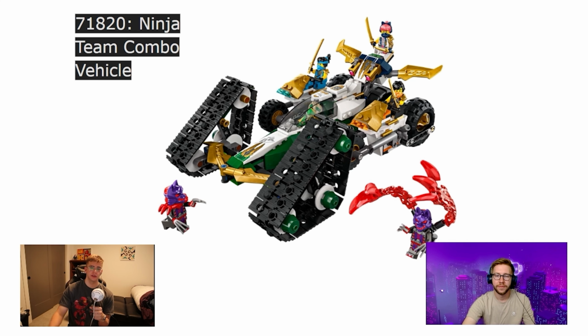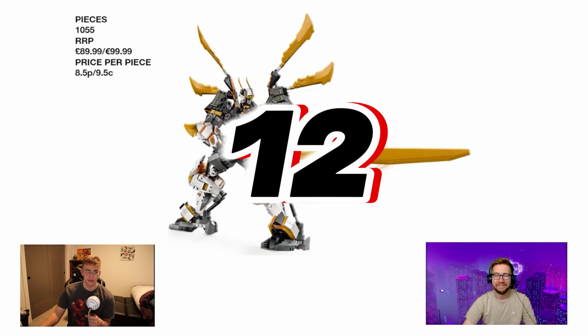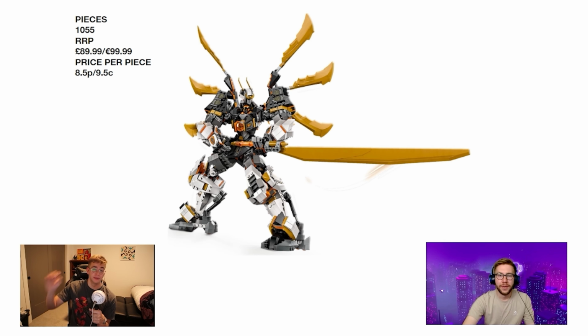Wee woo, heater alert. Oh my gosh. Cole's Titan Dragon Mech. Oh my gosh, what is happening? Is this the best LEGO set I've ever seen in my life? Yes. Oh, wow. I'll just skip to it. It's a 10 out of 10, obviously. It's a 12 out of 10. Oh my gosh. What the heck am I looking at? I don't know what Cole is on, but it must be something good. Cole's on to something. I'll tell you that much.